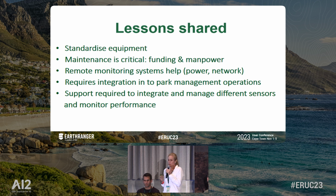Maintenance is a critical point that people brought up, and funding to continually maintain these networks has to be budgeted in, and then manpower. A lot of us probably have a similar problem where your parks are quite far out and remote, and finding someone to actually go to that tower, which is also remote in that park, and change something there is a problem, and that needs to be factored in. And yes, training is very important.